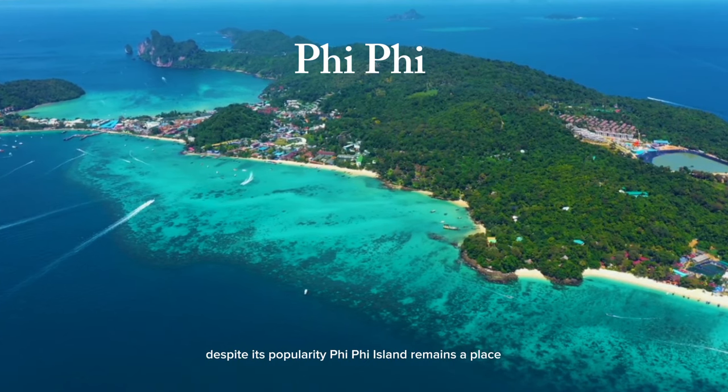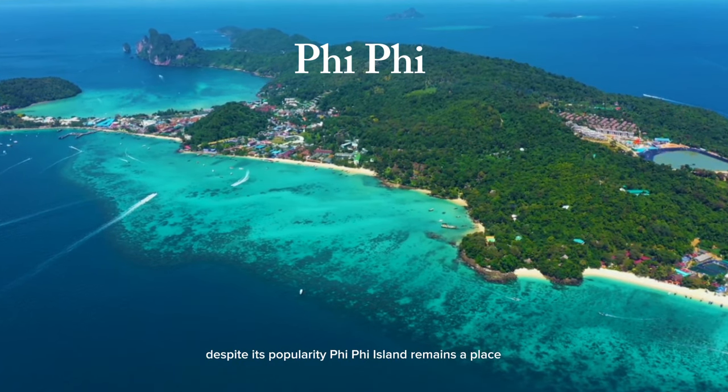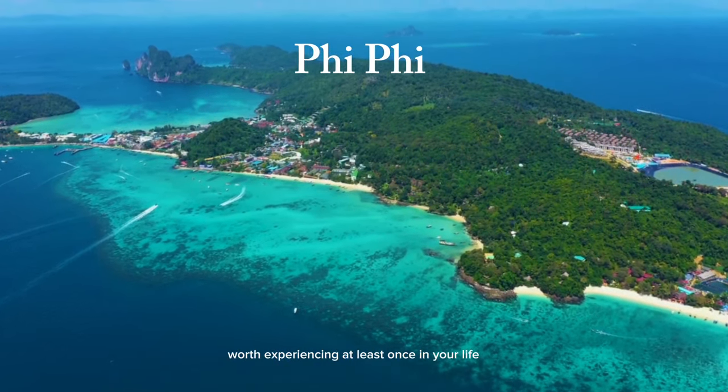Remember, despite its popularity, Phi Phi Island remains a place worth experiencing at least once in your life.